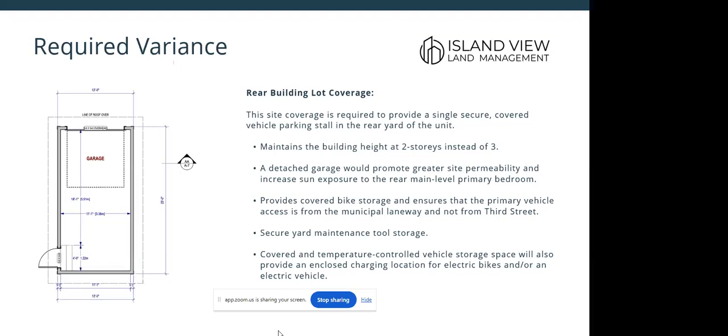Detached garage. It also, again, like I mentioned, we didn't put a causeway or any kind of a connection to the house. We wanted to create that breathability between the home and the rear laneway and primary bedroom to let more light in and create more of a breakup between the neighbors. Provides covered bike storage, landscaping storage, as well as vehicle storage from 3rd Street.